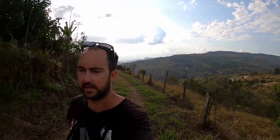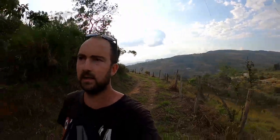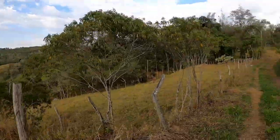Not a bad view for the walk home. I took a different route here than the one that we took to get down. It doesn't appear on the map, but I'm pretty sure I got the right way. How about that view back there, eh? Wow.